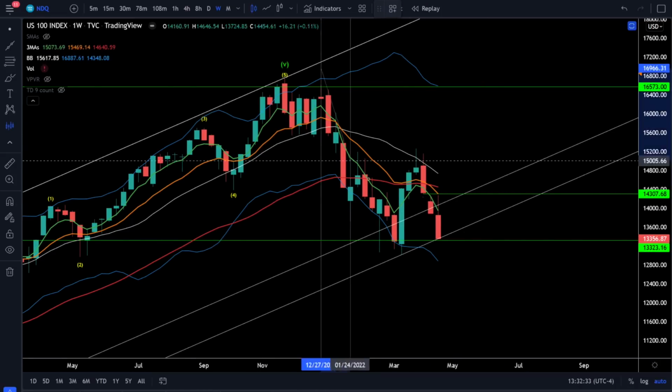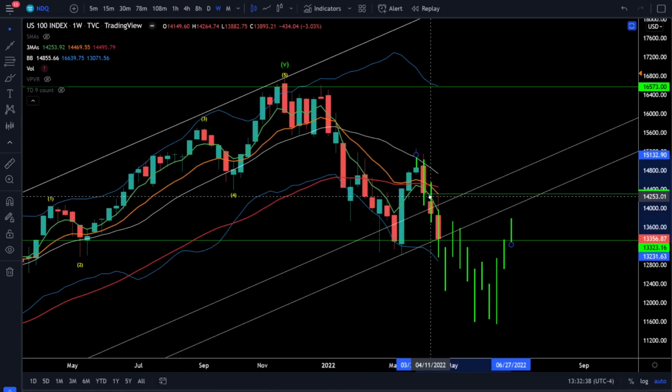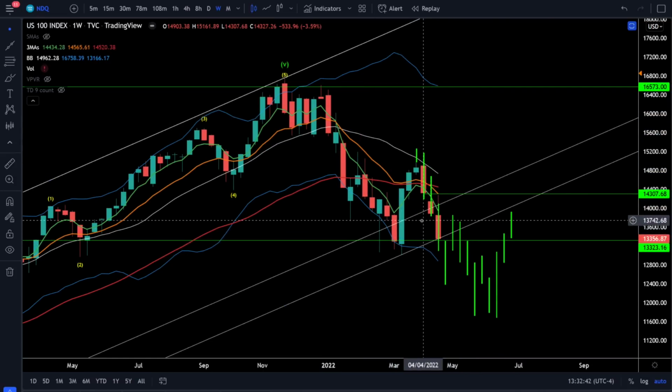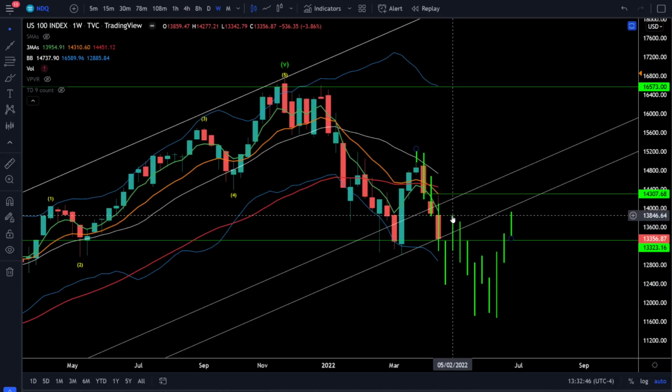So just like we did on SPX, we'll go ahead and take a look at how these candles look, and we'll go ahead and move this over here, and we could see that there is the possibility we lose that support level, get the waterfall wave of selling next week, and then get that very impulsive bounce all the way back up to about 13,800, which is a level we could get rejected at and continue lower.